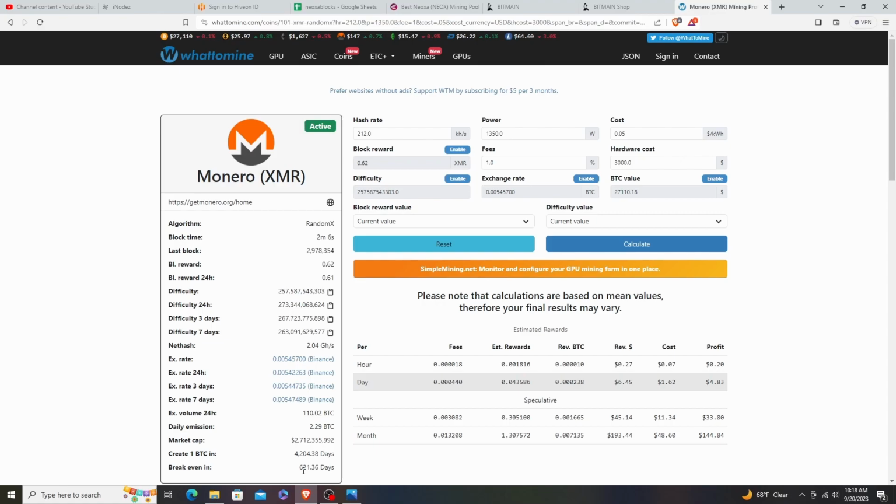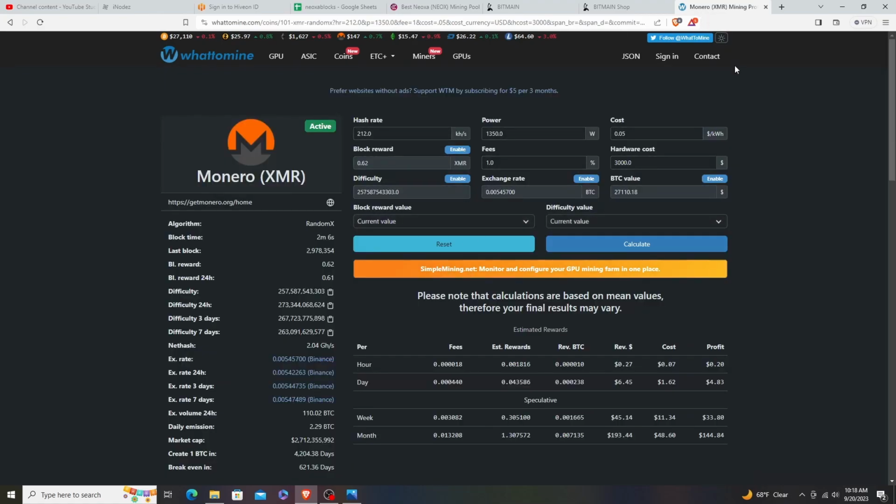So I'm going to keep an eye on Coin Mining Central and different websites and Bitmain's website and see if they make any announcements. But I should throw this on dark mode here. I didn't realize that. There we go. That's better, ain't it? Not quite as blinding.